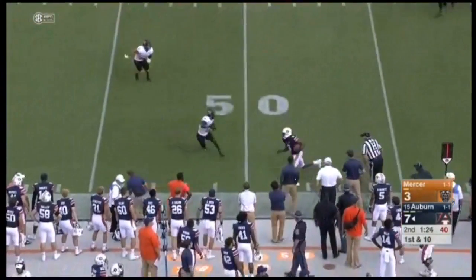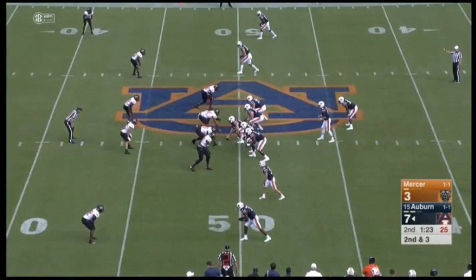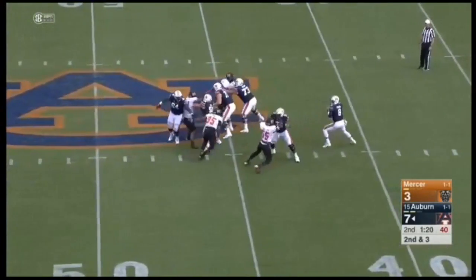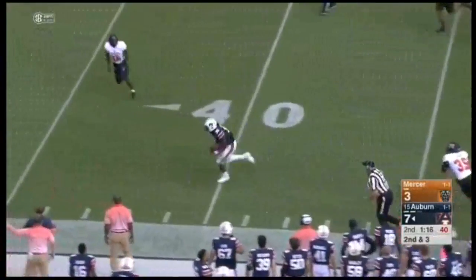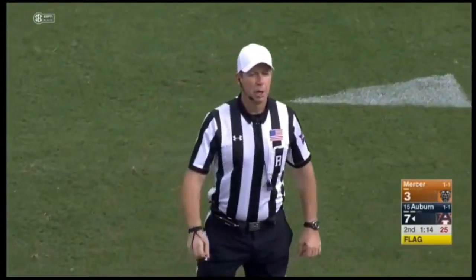It's Stidham, and it's complete. First grab and first time they targeted Nate Craig Myers. Gain of 6 on 2nd and 4. Stidham's got time, ton of time. His last option was his running back. Petway stayed in bounds, made a miss. He pulled it down, hit the check down.